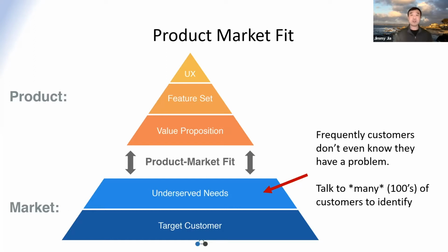How do you figure it out? It's not just one or two or three conversations with your friends. It's many hundreds of people to talk to really identify, oh, this new thing that doesn't exist yet is actually an underserved need. And if I create the product in this particular way, it's going to solve that specific need. So even though it sounds simple, the execution of it is incredibly difficult to do well.